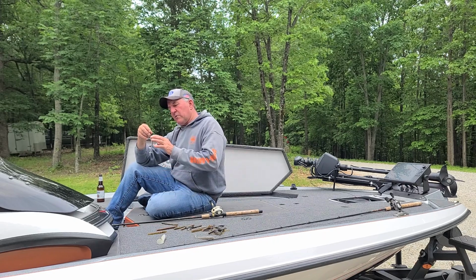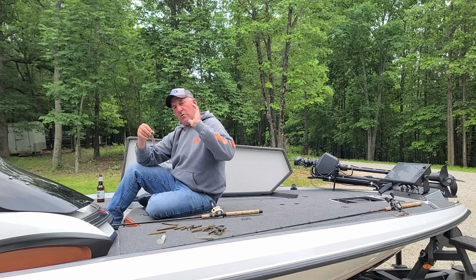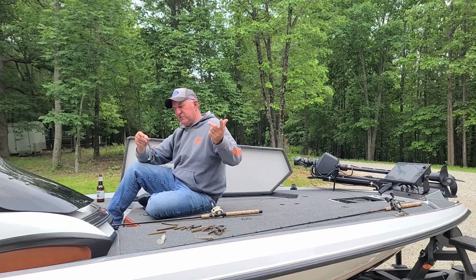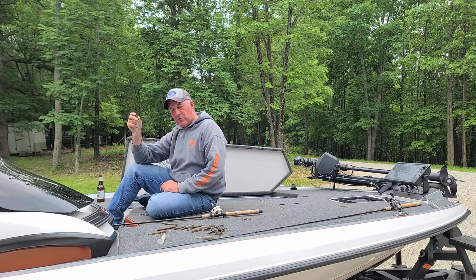It seemed like these fish were in 6 to 12 foot of water, just throwing it right up about 8 to 10 foot off the bank, let it sink down and just start steady retrieving it back. Caught a couple of nice ones on that.